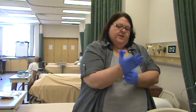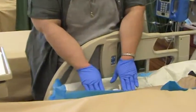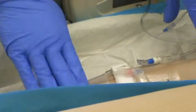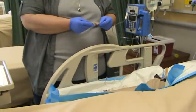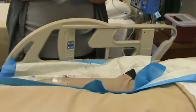Okay, let's take a look at your IV site, make sure it's still okay. Not red or warm, white, warm, cold. Does this hurt at all? Nope, it went in yesterday, so we're good. Okay, expires 12 of 2015, so my red cap's good.